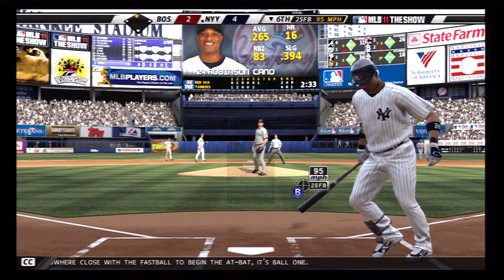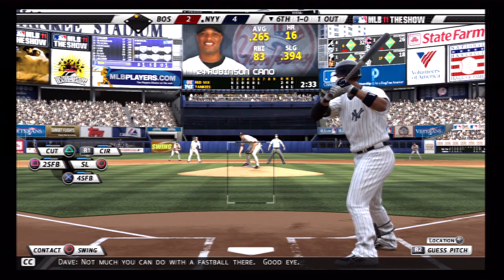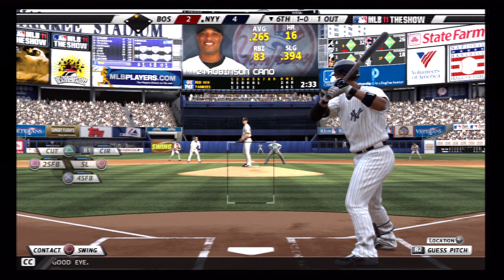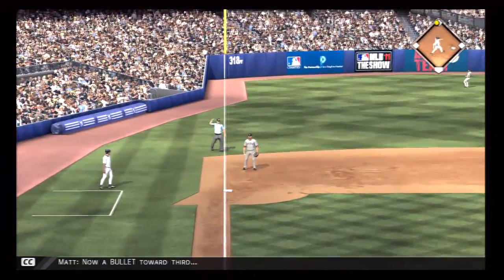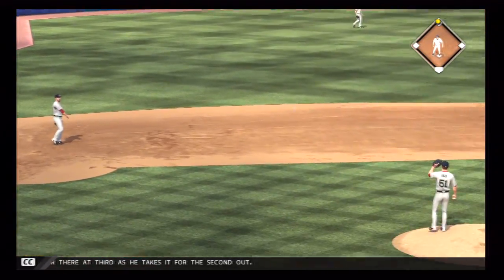Nowhere close with the fastball to begin the at-bat. It's ball one. Not much you can do with the fastball there. Good eye. The 1-0 pitch. Now a bullet toward third. But quick hands over there at third as he takes it for the second out.